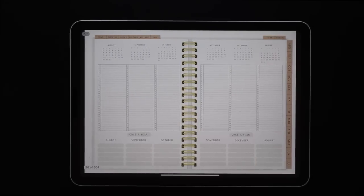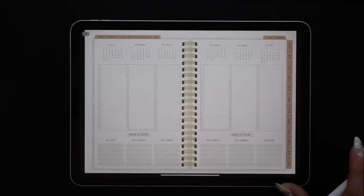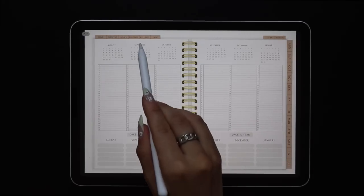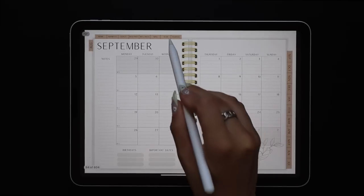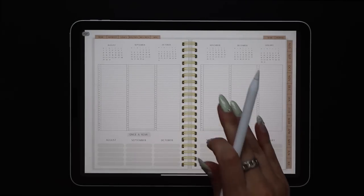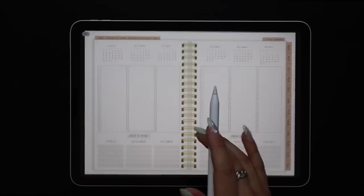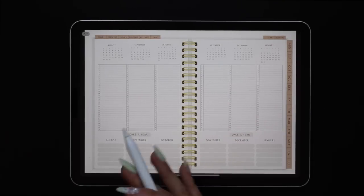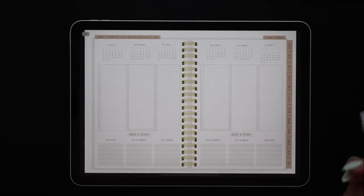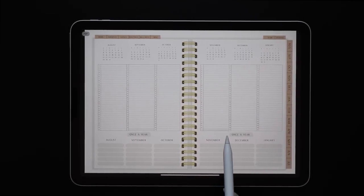Okay, then we go into our year at a glance, which is up here. I love the year at a glance tab for so many reasons. Number one, all of the months are hyperlinked, which is just amazing. But what I really love about the year at a glance is that you can actually write down something that's going on in that month. So it really is like a year at a glance. This is a great place to write down birthdays, or weddings or big events.